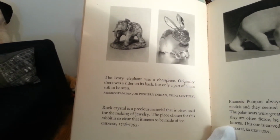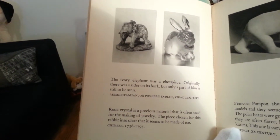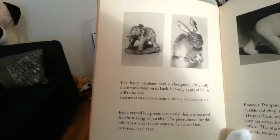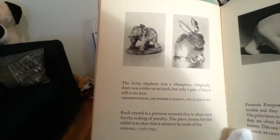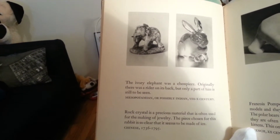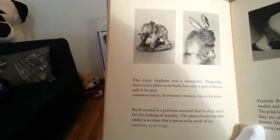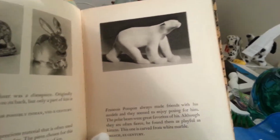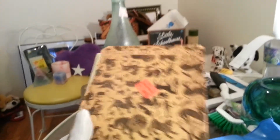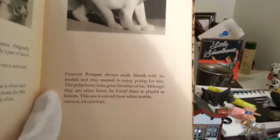Rock crystal is a precious material that is often used for the making of jewelry. The piece chosen for this rabbit is so clear that it seems to be made of ice. Chinese, 1736-1795. It just shows you that you can find some very interesting books sometimes in some of these bookshops.